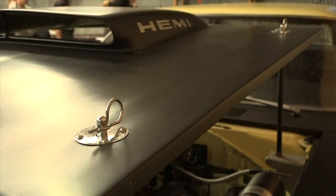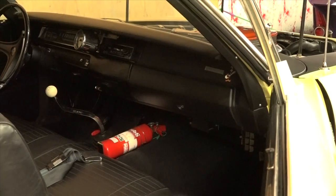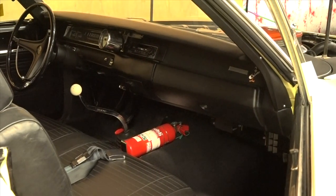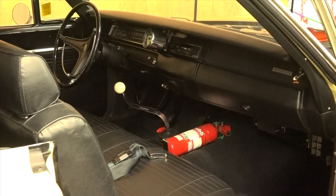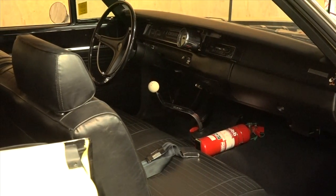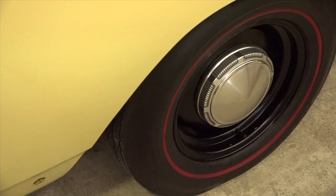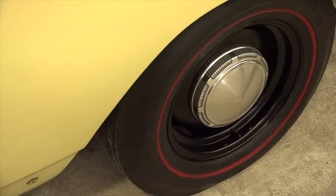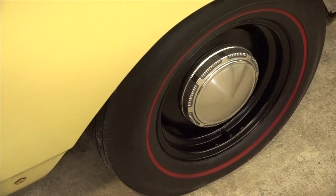It's a factory J-code Hemi car, and although it's not quite the race Hemi, it's a street Hemi, the same trend is there. It came with radio delete, heater delete, no power steering, no power brakes. It's as minimalistic as you get, just the best driveline they made. Gotta love the steel wheels. I don't think there's an interview that goes by where I don't mention the steel wheels if I see them.